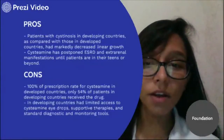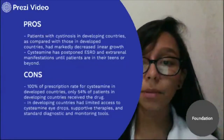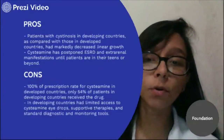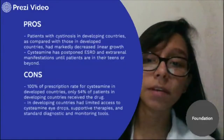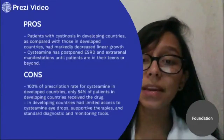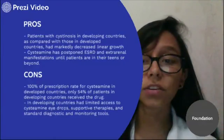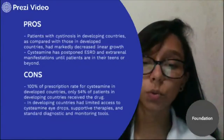Cons: 100% prescription rate for cysteamine in developed countries. Only 54% of patients in developing countries receive the drug. Developing countries had limited access to cysteamine eye drops, supportive therapies, and standard diagnosis and monitoring tools.